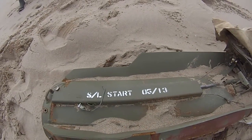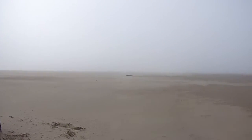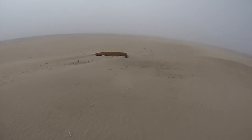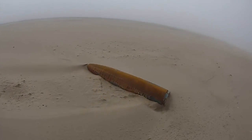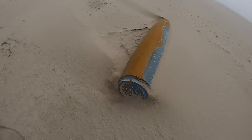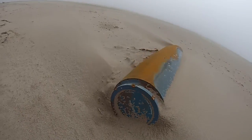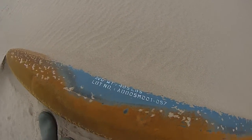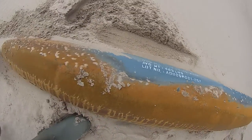I wonder if that means the date's 5:13. And the head of it is right there, which I shall show you any second now. Here we go, look, here's the 500 pounder. That is a beast. Strike to remove. Let's have a look, what's that say? Oh, it's a 480. 485 pounds.